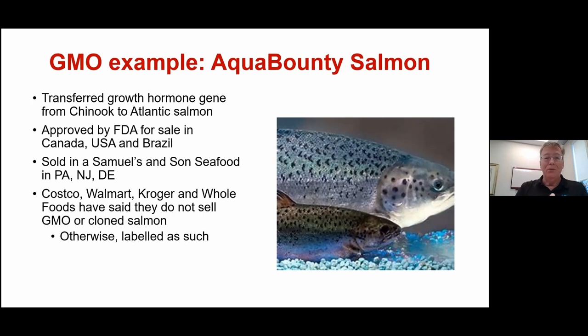But the way this was interpreted was that these were monster fish. And that was not the case. So I thought it was just an unfortunate picture that really got latched onto.